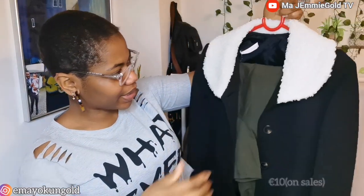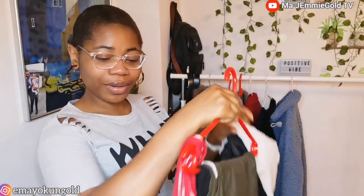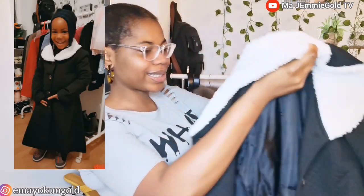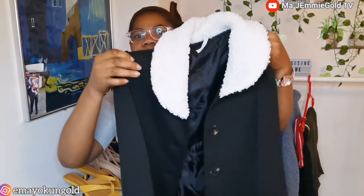So another item, it's also a jacket, and this is like a big jacket. So I actually have a clothing inside. Oh, this is the belt from the other clothes that I dropped. So this is also a jacket. I'm going to show you guys what it looks like. So yes, this is the jacket.